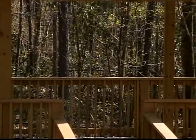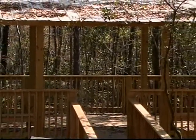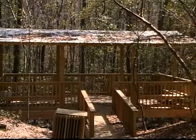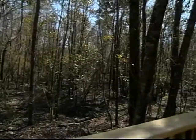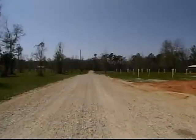The observation deck itself is within the commitment of building a boardwalk system through the wetlands so that visitors here can have a better understanding of the wetland ecology and the plants and animals therein. It's a great opportunity for bird watchers as well as other watchable wildlife experiences.